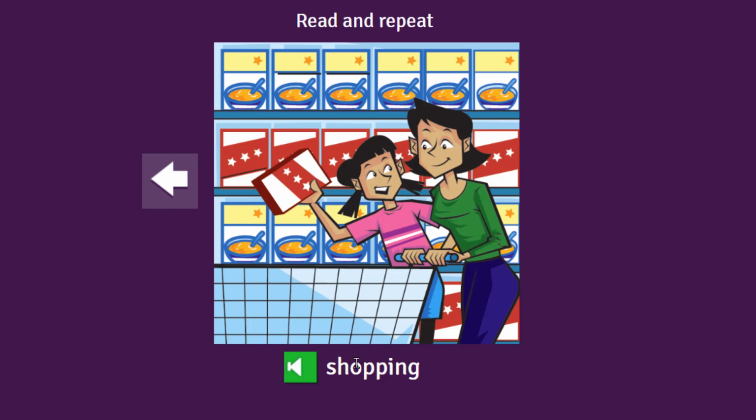Bueno, aquí en shopping tenemos, simplemente, hacer la compra. Lo más correcto sería decir do the shopping, es hacer la compra. Pero si dices going shopping, es más irte de tiendas a comprar cosas que no son importantes, ¿vale? Cuando te vas a comprar ropa o chucherías o ese tipo de cosas. Eso es going shopping, ir de compras. Pero hacer la compra es do the shopping.